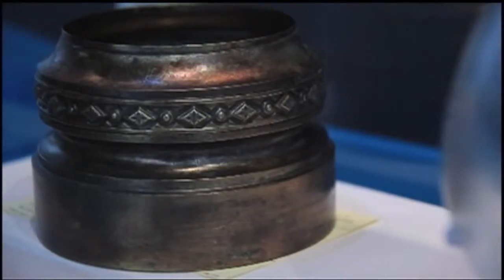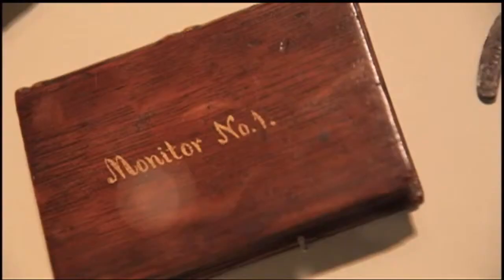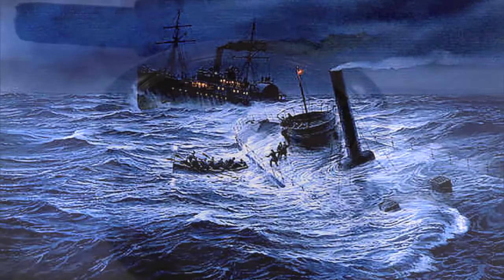Other artifacts found inside the turret suggest crew members were attempting to bring along some of their valuables. Perhaps it was, okay, I've got this chest with my items, I'm bringing it up through the turret, and by the time I pop my head out and look at the conditions, forget it, I'm not taking these things, they're too heavy, they may pull me down.